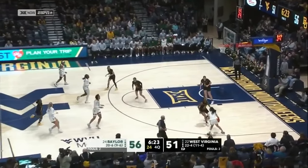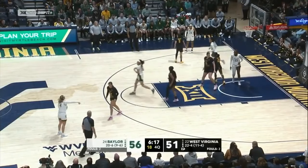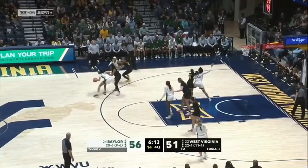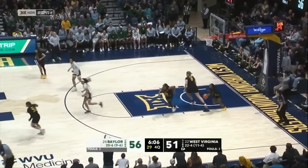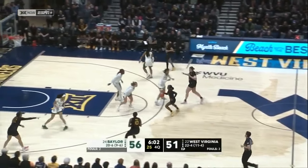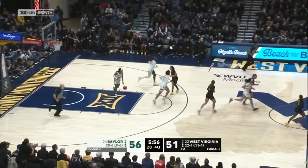Back to a 5-point lead for Baylor. Jayla Hemingway has 7, including 5 in the fourth quarter. Big contributions for the fifth year from Collierville, Tennessee. Little Paige Bucks kicks to Van Gytenbeek. In and out, and a chance to bring it back to a one-possession game. The home crowd is behind the Mountaineers. Can Hemingway go back-to-back? What do you think about the shot selection there, Meg?